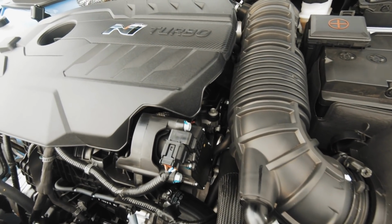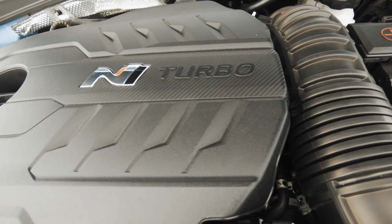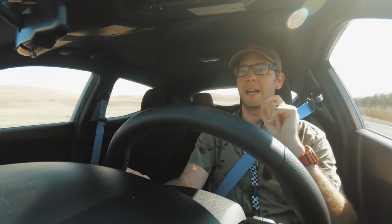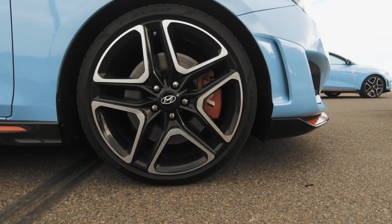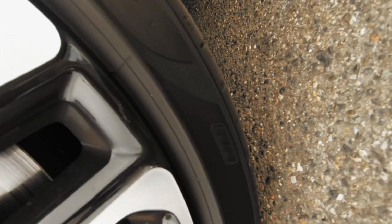There are two packages. There's a standard package, which makes 260 horsepower, and this one makes 275, like I said. Now, the performance pack also gets 19-inch wheels up over the 18-inch wheels. It gets the same Pirelli P Zero tires, which are specifically engineered for this car. They have a little HN logo on the sidewall, which stands for Hyundai N.